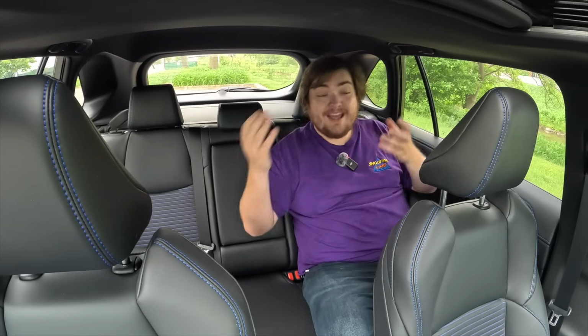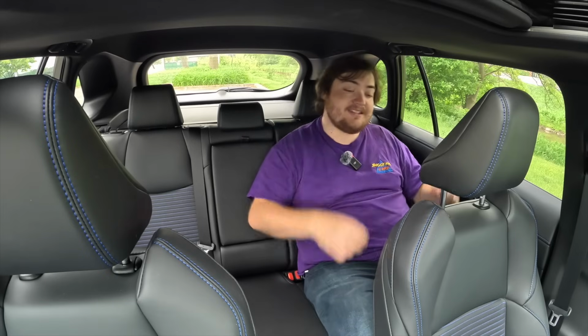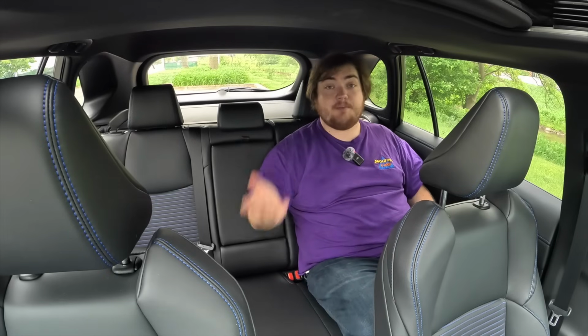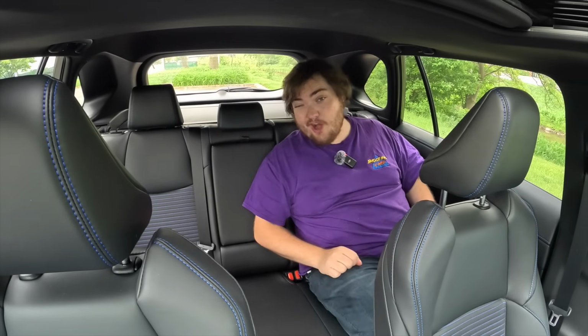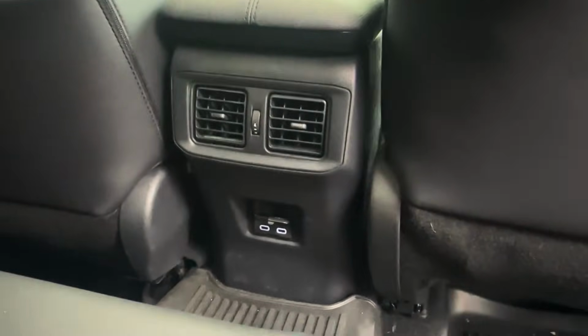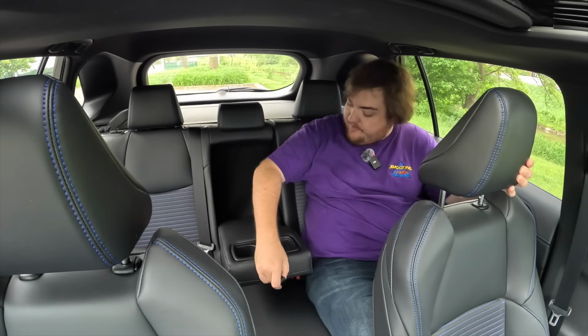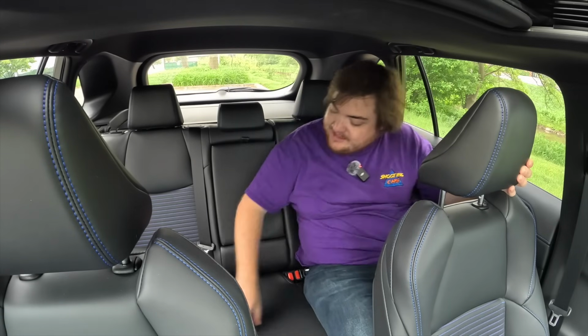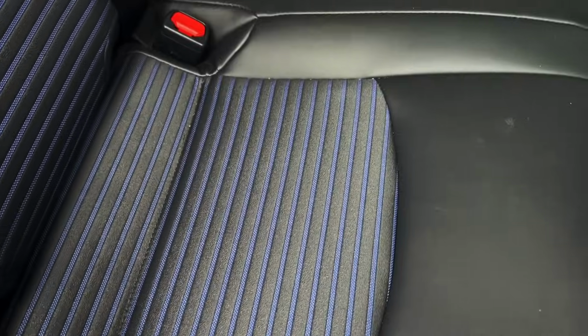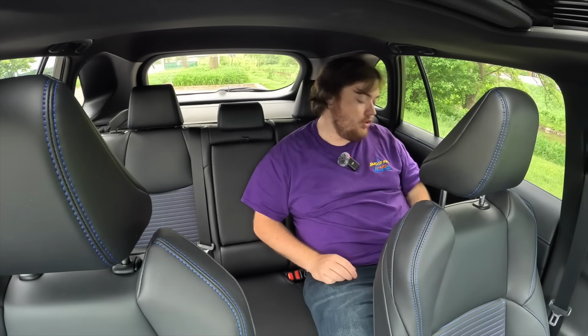So if you are cross-shopping a Prius and RAV4, and you are taller or on the taller side, you might want to look more at the RAV4. Just a little word of advice. I'm 5'11", not a small guy, and I fit back here very happily. We do have 2 climate vents back here, sometimes overlooked by manufacturers. We have 2 USB-C chargers back here. We do have fold-out cup holders, and the blue stitching carries on back here with the seats. They're relatively comfortable, and they do the job good enough.